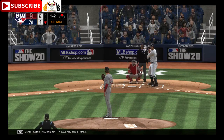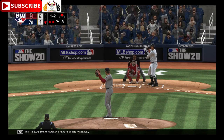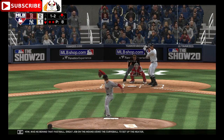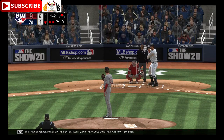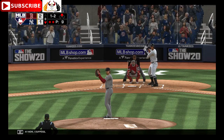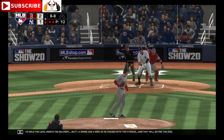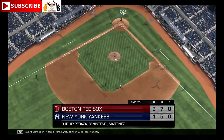A ball and 2 strikes. I think it's safe to say he wasn't ready for the fastball. Wow, was he behind that fastball. Great job on the mound using the curveball to set up the heater. And they could go either way now, I suppose. Trying to hold the lead. Here's the delivery. A swing and a miss as he chased with 2 strikes, and that will retire the side.